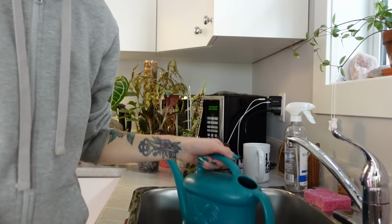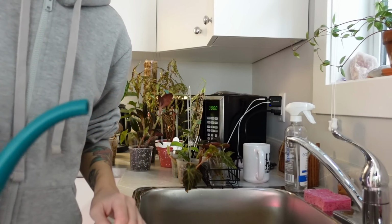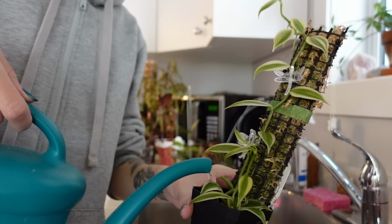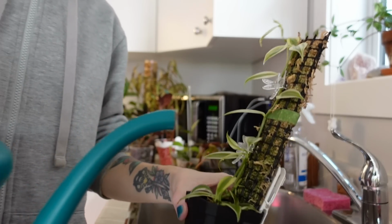So the batch that I just mixed up is for my foliage plants. So I'm just gonna water all my philodendron and things like that with this batch. Can water my vanilla orchid. I still need to chop this. It's just growing off the moss plank.